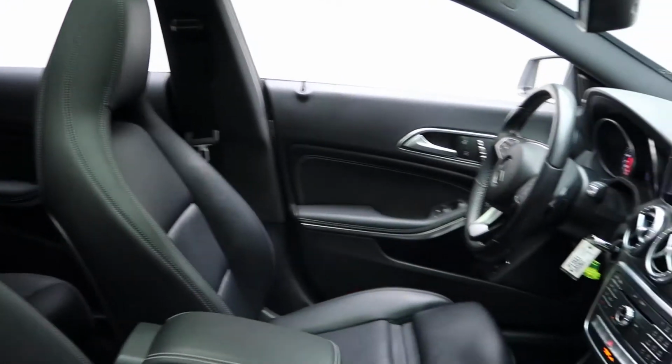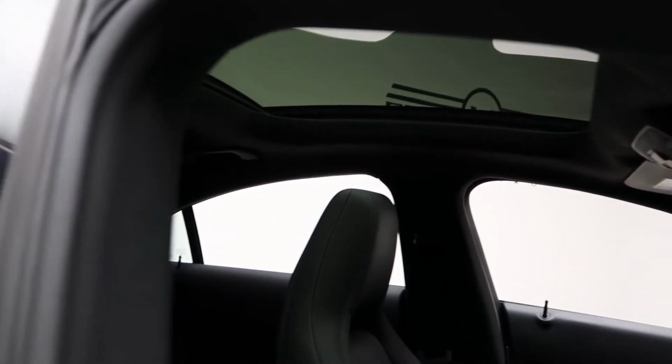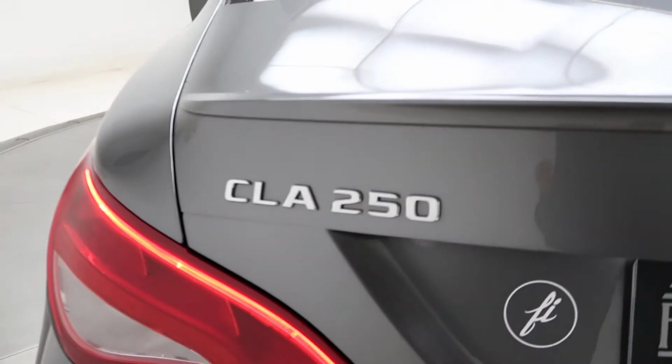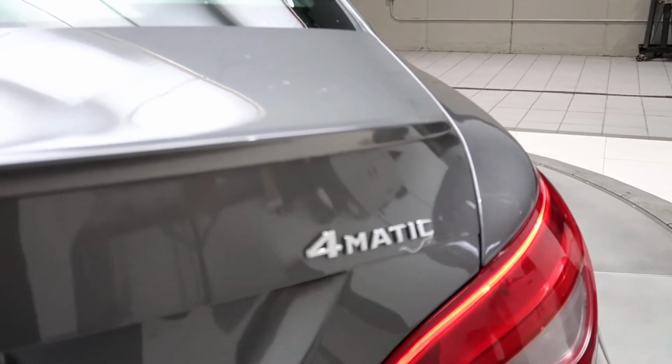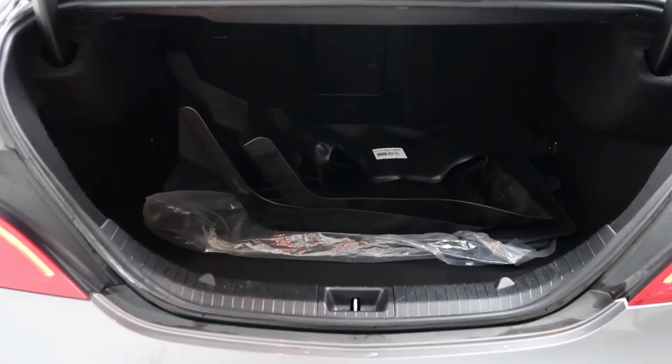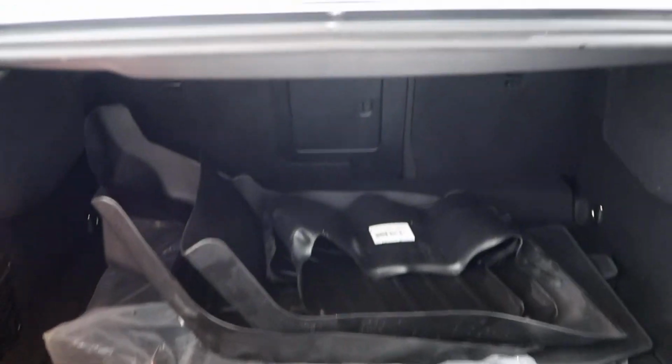A black MB-Tex interior. Panorama sunroof. Coming around back, we've got a rear spoiler. CLA 250 4MATIC badging. A set of all-season and regular floor mats.